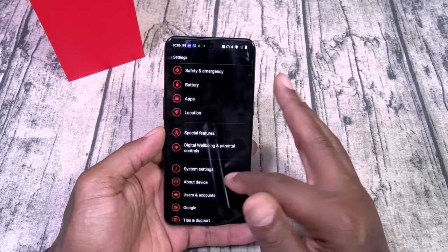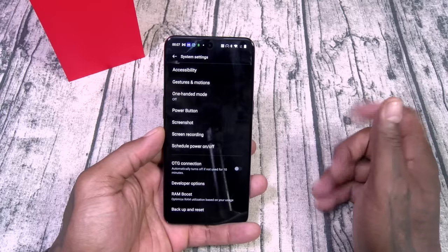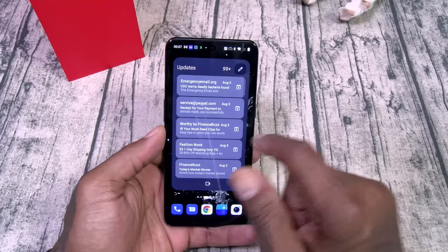System settings. Let's go to accessibility. If you're hearing or visually impaired, you're good to go. You got OTG. You got RAM boost. I think you get an extra 4 gigs of RAM. Let's see, backup and reset. That's pretty much it. This is pretty much like a stock Android experience. And some of y'all, that's what y'all want, and that's what you're going to get. You're going to like this one.